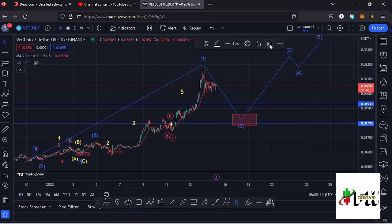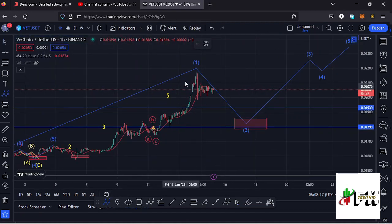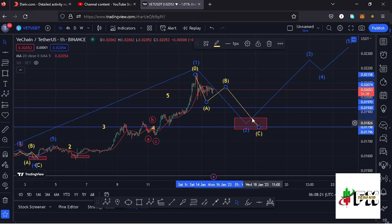And because the second wave is a corrective wave, I'm also expecting to see an ABC corrective structure play out, having the wave C fully maximizing the formation of that wave 2 to the lower side. So that is what I'm expecting here on the Vechain chart. I believe we're in the formation of this second wave, and we are going to see an ABC corrective structure taking us into this target area that I have drawn out over here using the Fibonacci's.